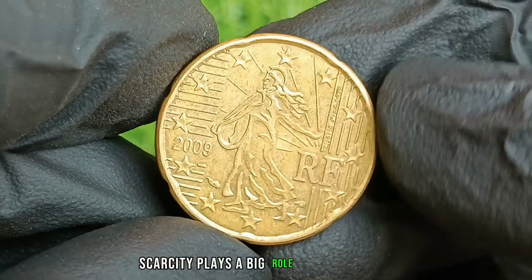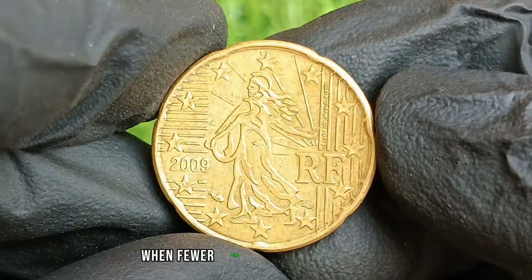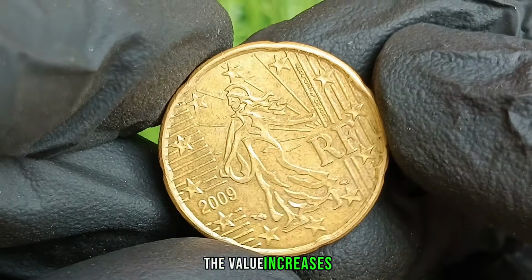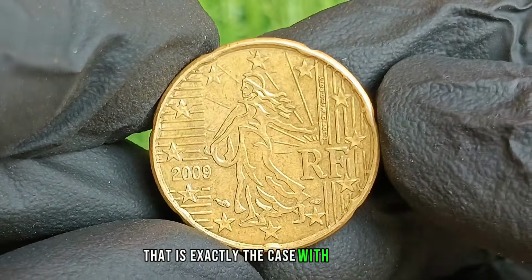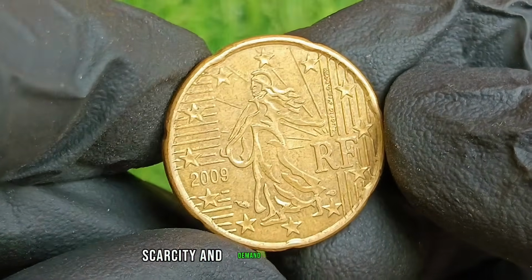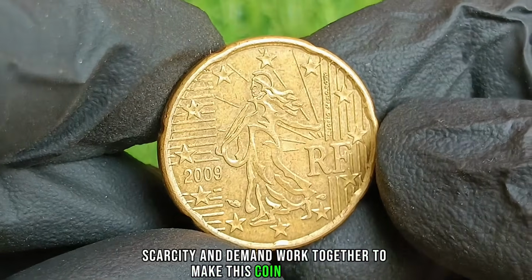Scarcity plays a big role in numismatics. When fewer coins exist, and when those coins are in demand, the value increases. That is exactly the case with the 2009 France 20-cent coin. Scarcity and demand work together to make this coin valuable.